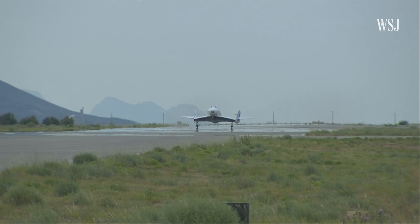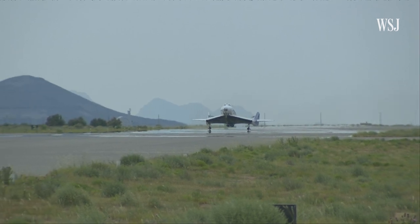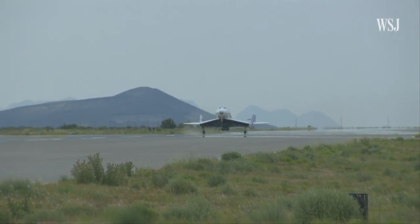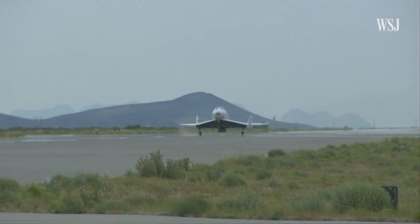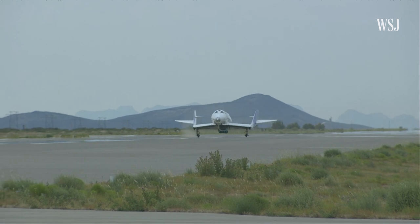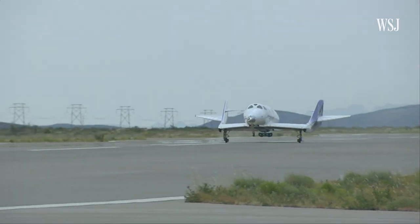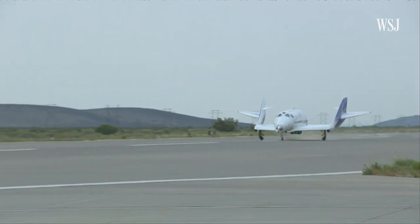Main gear touchdown. So the pilots will continue to hold the nose gear in the air as we continue to bleed off some energy as we run down the runway. And at the designated airspeeds, they will lower the nose gear as well. Nose gears down.